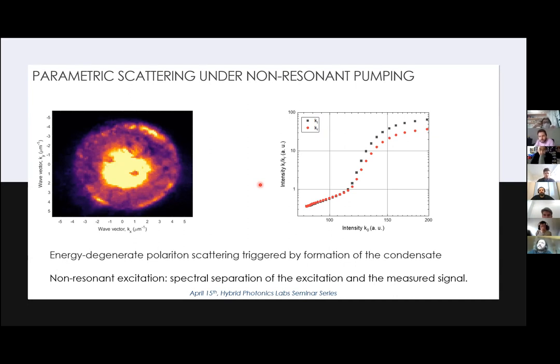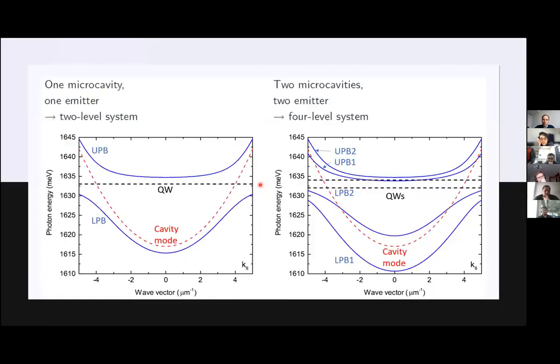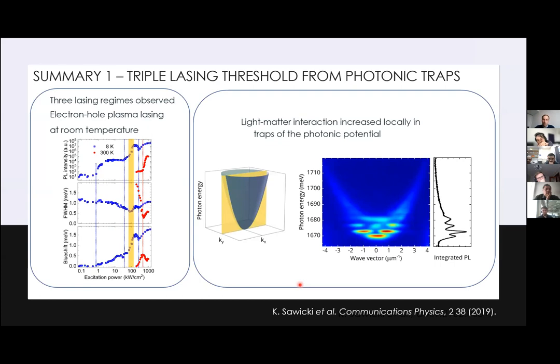Are there any more questions that have come up? No, just a pedagogical question, Krzysztof. When you are showing the first dispersions for the double cavity, and you show the dispersion, if you can go to this slide, I saw that you have X1 and X2. So you have two excitons in the system. Yes. So are your excitons degenerate, or is there a splitting?